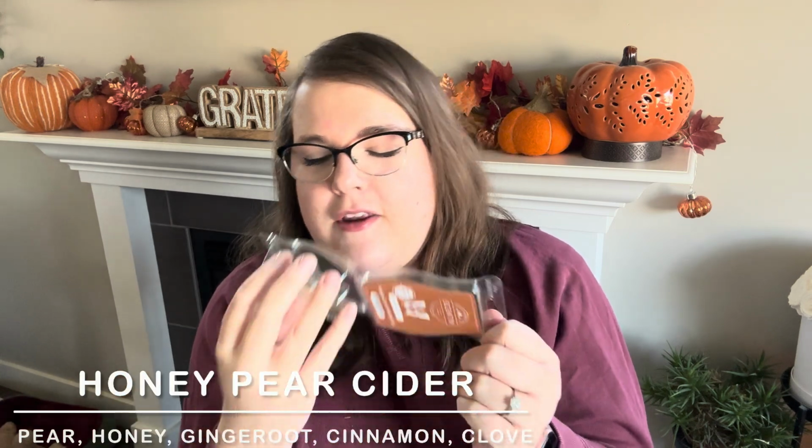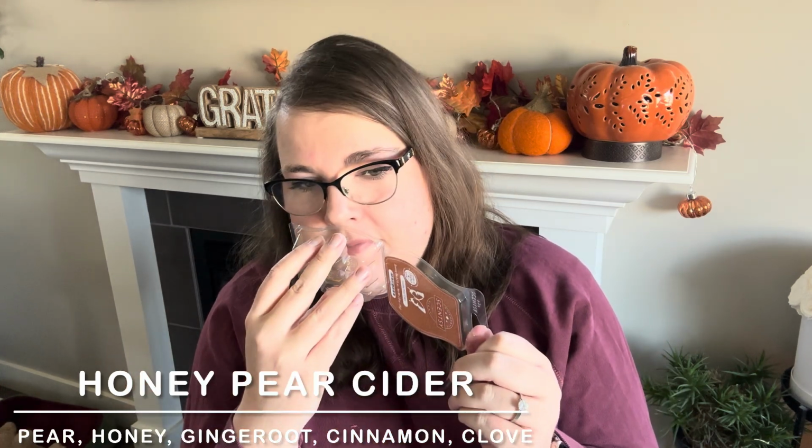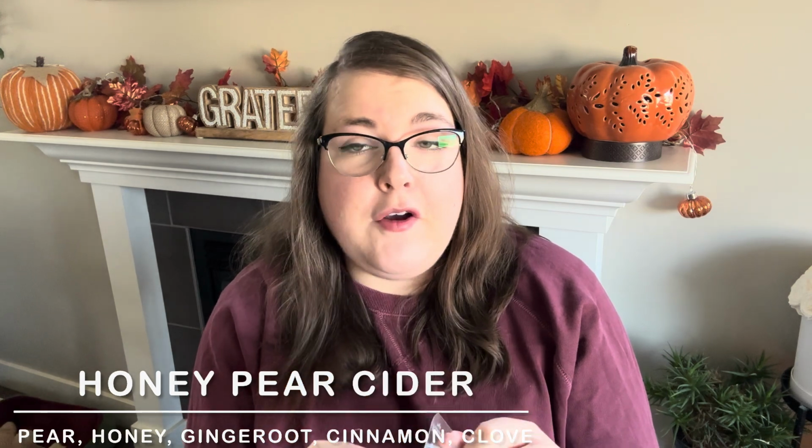Honey Pear Cider. This was a great one. This is another one I like for very early fall when it's still a little bit warm out, maybe sunny out. This is a sweet, baked poached pear. There's nothing overly spiced here. It's just very gentle. It's very soft. It's very bright, kind of high pitched tone. It is soft, mellow poached pear, but bright. I love this. I wish we could get this in the catalog. I wish they would bring this back for something.